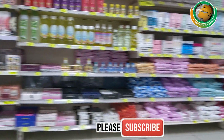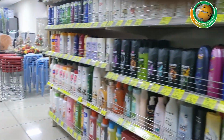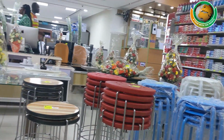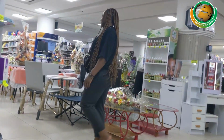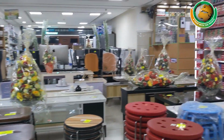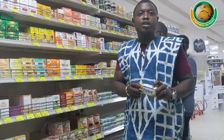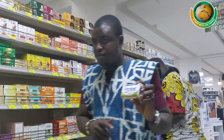I tried and I found something. So you must be very careful when you enter this supermarket, because there are a lot of different things. These are things I don't believe we knew were found at this supermarket. It's a very big supermarket. Yes, I got this soap already.